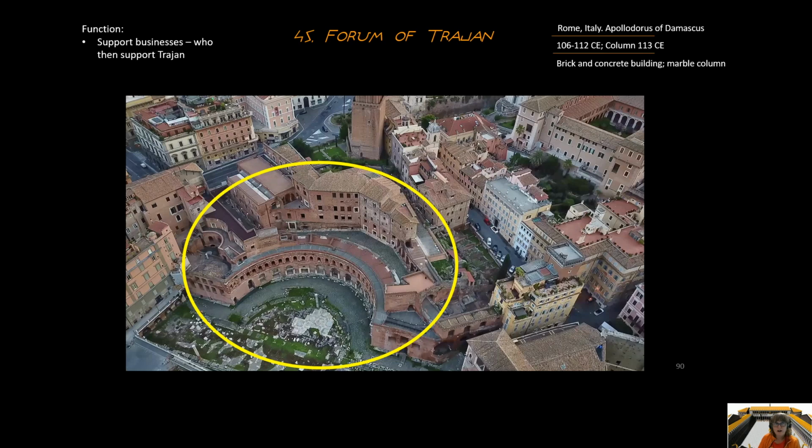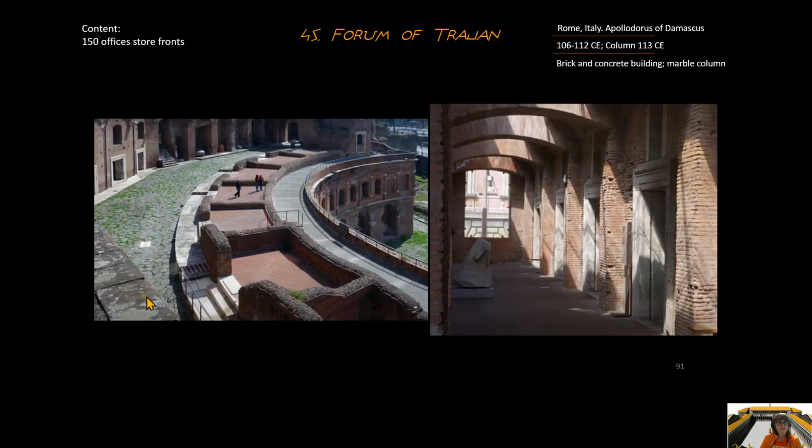Another function of this Forum of Trajan was getting support of business leaders who would need some great mall space. This is one of those, I think, first malls of the world, well, of Europe anyway. And this is the inside of it. There's like 150 stores here that a business person could rent and use to sell their goods.